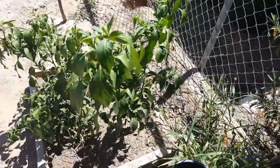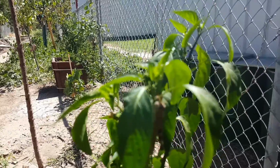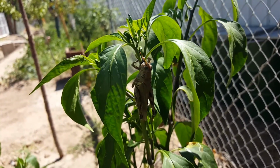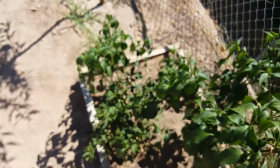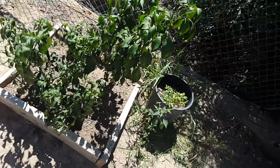So, to continue, I wanted to show you guys this. Today's my watering day, so if things look a little dry, it's because I'm gonna water them today. Look at this guy. There's a giant grasshopper right there. Focus. Look at that. He's just chilling right there on my chili plant. He doesn't seem to be eating anything, and none of the chili plants look like they've been eaten, so I'm just gonna let him chill on there.